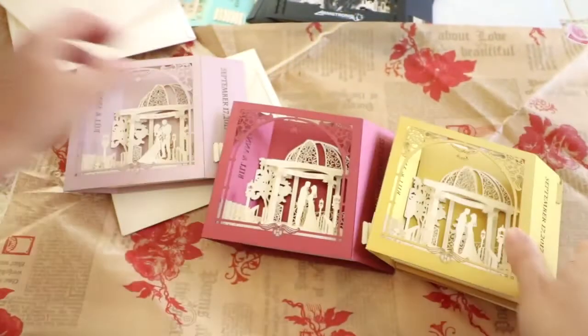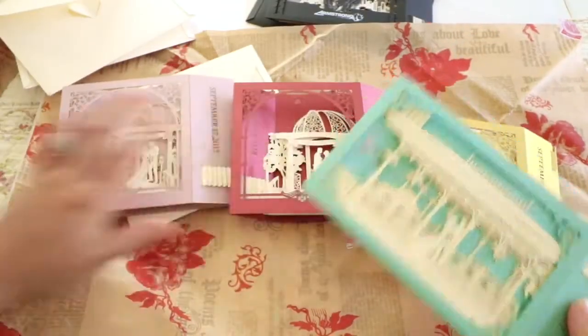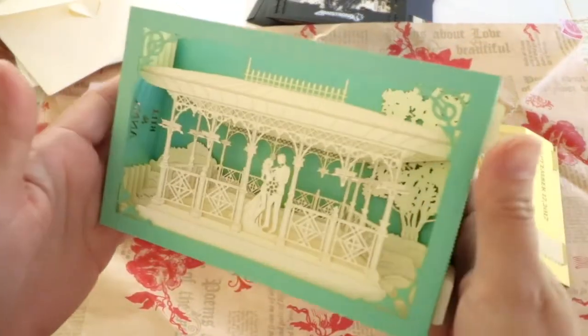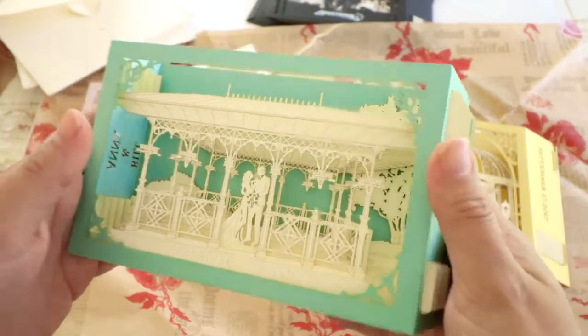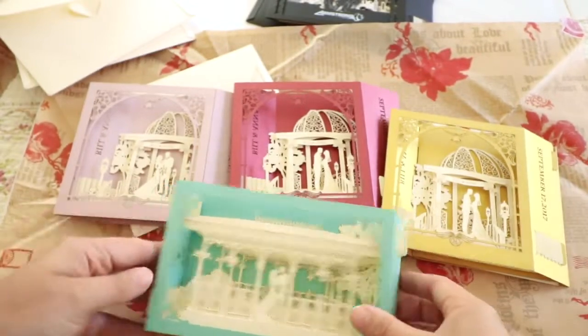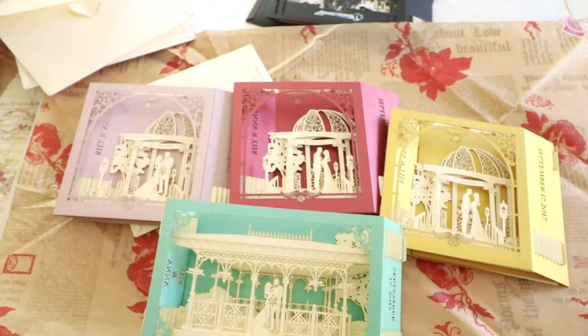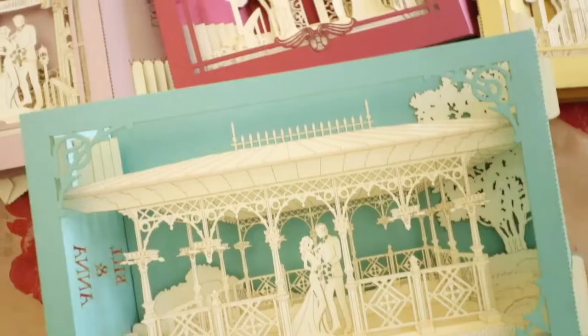So let me show you again what this looks like. So here are these, and then this very beautiful one. I love, love all of them. I think this one's my favorite just because I love the type of gazebo it has, but I think they're all so beautiful.